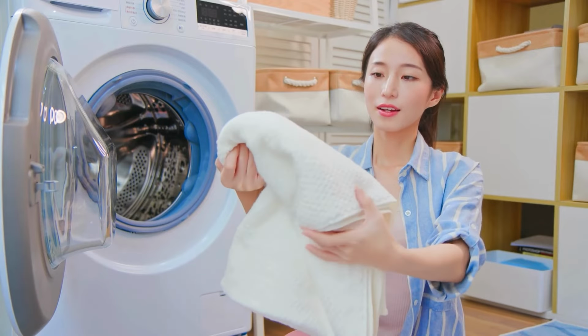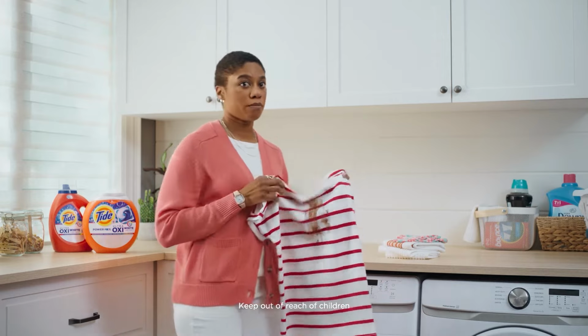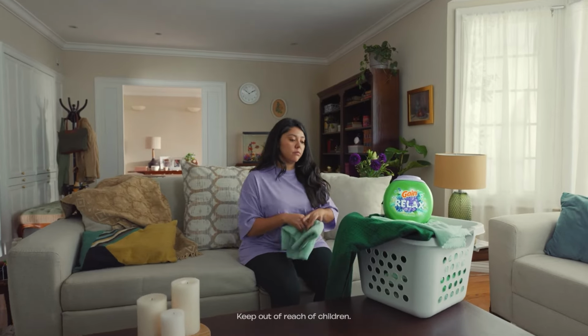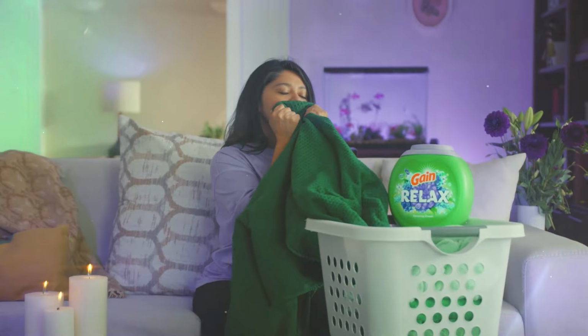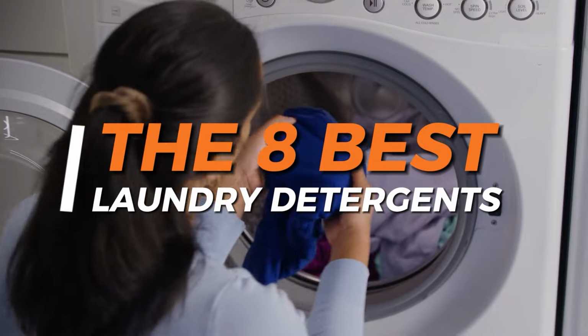If you want your clothes to look cleaner, feel softer, and smell amazing, it might be time to rethink your laundry routine with the right detergent. The perfect laundry detergent not only removes tough stains and odors, but also keeps your fabrics fresh, vibrant, and long-lasting. But with so many laundry detergents on the market, it can be hard to choose the right one. That's why in this video, I'll be going over the 8 best laundry detergents.